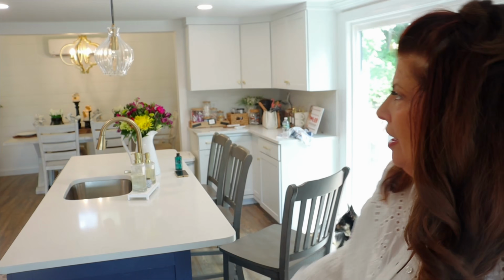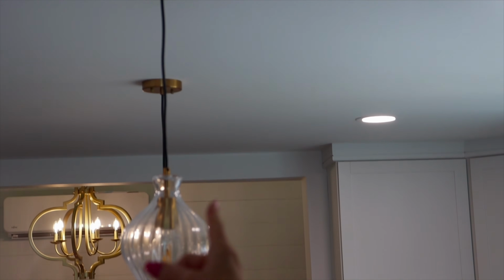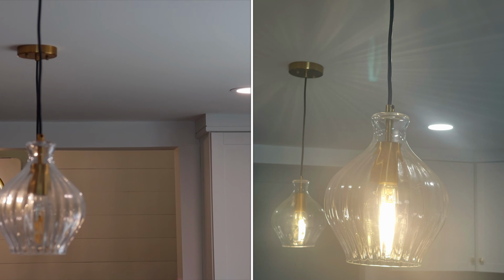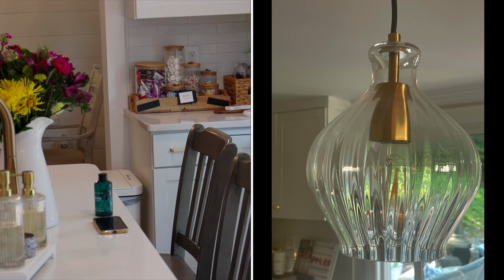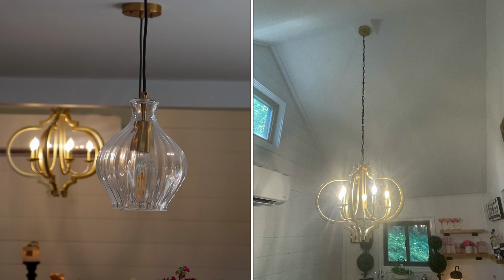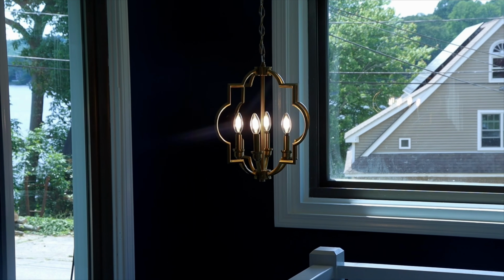The first thing I found were actually the pendant lights. They're gorgeous. They're turned off right now. I love that they have the gold housing at the top, then they have the black wire, Edison bulbs are a must, and then they have the beveled glass. And of course, then they match the kitchen faucet and everything else. Then I went and I bought the chandelier in the dining room. Then the one in the entryway, exact same thing. So they have that very beautiful pattern.